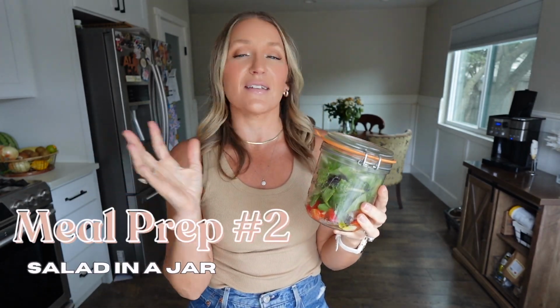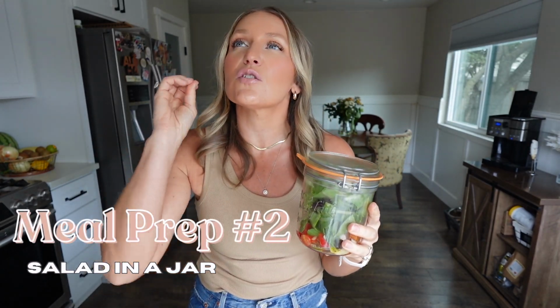Right, you guys, while those are baking, we're gonna move on to quick meal prep, high protein recipe number 2. And that is one of my favorites. It's salad in a jar. And it's just because it is so quick and so easy to just grab and go. The biggest thing to know about salad in a jar is you want to layer it properly, because if you don't layer it properly, then your lettuce gets all soggy, it's gross, and it's just not fun for anyone.